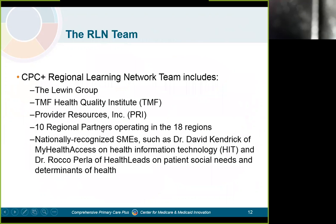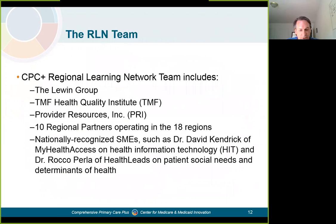So this is the regional learning network team, and we thought we'd just give you a sense for what it looks like. It's led by the Lewin Group and TMF, as Raven noted. We also have 10 regional partners that operate within the regions. They serve as the boots on the ground, if you will, in helping us to build the regional learning networks to understand where the practices are and also acknowledge where the practices need help.